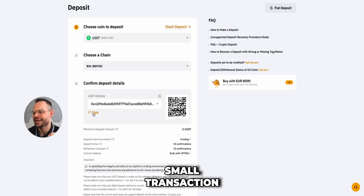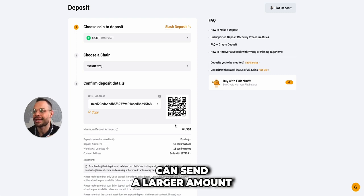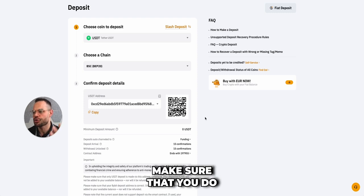Send a very small transaction, make sure that it actually arrives into your ByBit wallet, and then you can send a larger amount, whether it's a few hundred or a few $1,000s, but you want to make sure that you do everything correctly. Send a very small transaction first, followed by your main transaction, so that you can be sure that your funds arrive successfully.